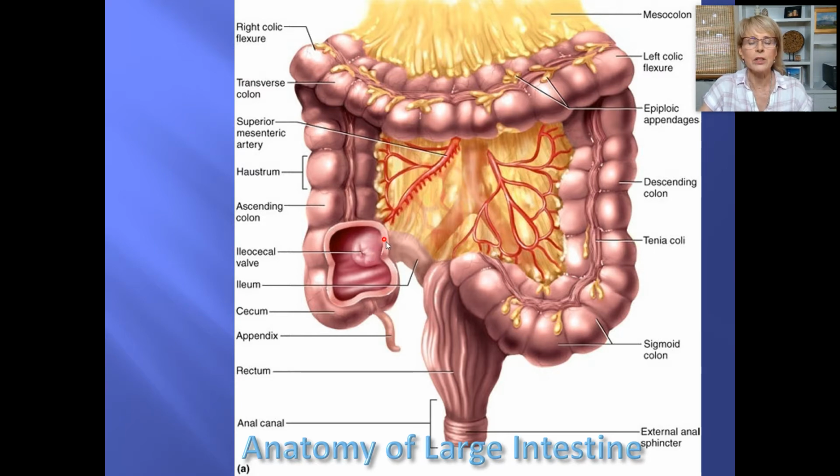And it's weird, it just kind of pops into the side here of the large intestine, also known as the colon. So this is the ileocecal valve. It's called the ileocecal valve because this part of the large intestine is called the cecum, C-E-C-U-M, the cecum. Hanging off the cecum is the appendix.